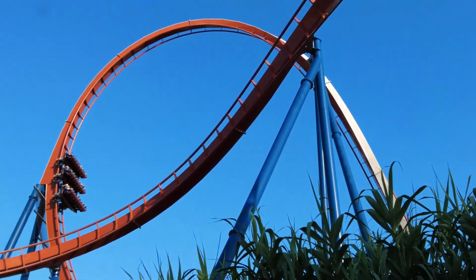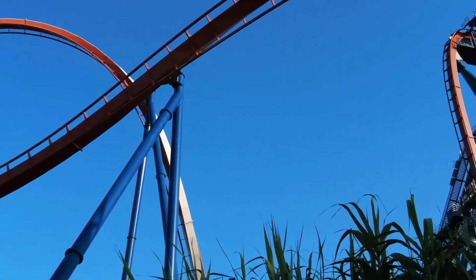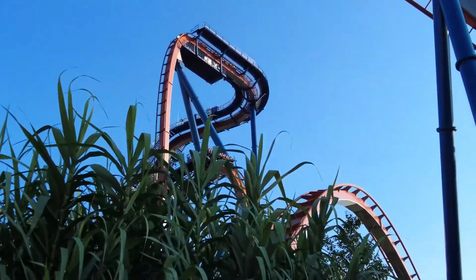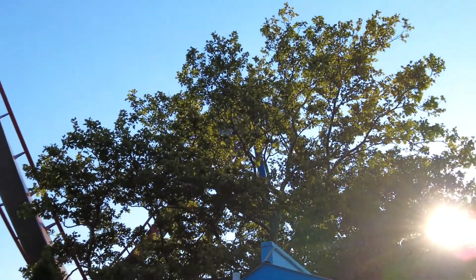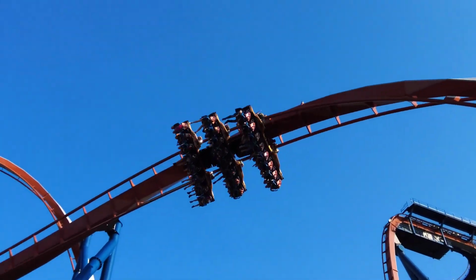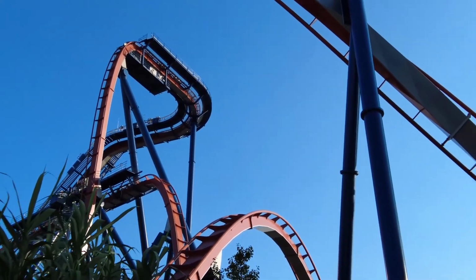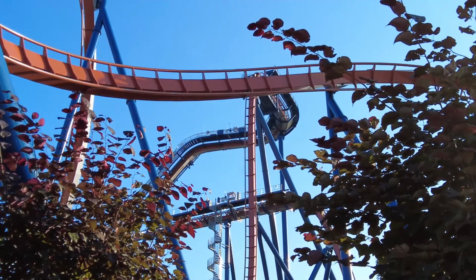And this one right here is Valravn. Valravn is one of those drop coasters with what I refer to as stadium seating. Here's another drop over here. See if we can catch that before they go. There it is. Coming through a loop over here. And right over the top. And it looks like that coaster is 8 people wide. That is kind of unique. Here goes Valravn coming up for its first vertical drop.